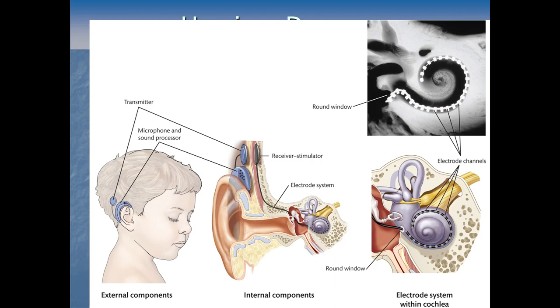Now, how it works is basically there's a microphone hooked up outside the person's ear. The microphone is attached to the ear, picks up environmental sounds, and goes to a little computer to process the sound. A transmitter sends the signal wirelessly into a receiver that's implanted inside the skull, done with surgery at some point. From there, the receiver is connected to an array of electrodes. The wires go down to these electrodes that are in the cochlea, in that little spiral snail-like area, all along the basilar membrane. And that's where it turns on a little electrical signal.